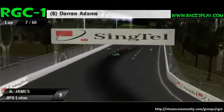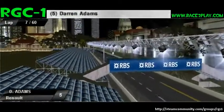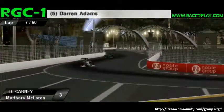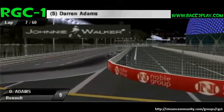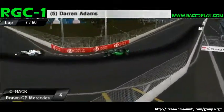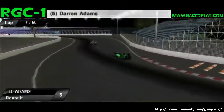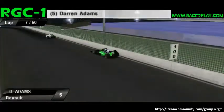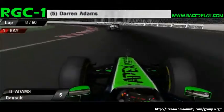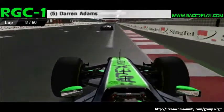In the meantime, Darren Adams catching that Chris Hack. Right there. He's right there. On board, Darren Adams. But he runs into the same problem that Hines has run into, that's finding a place to get around, and it looks like actually I did miss it.